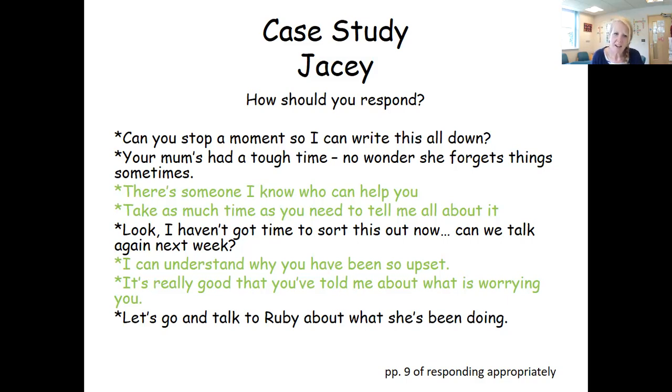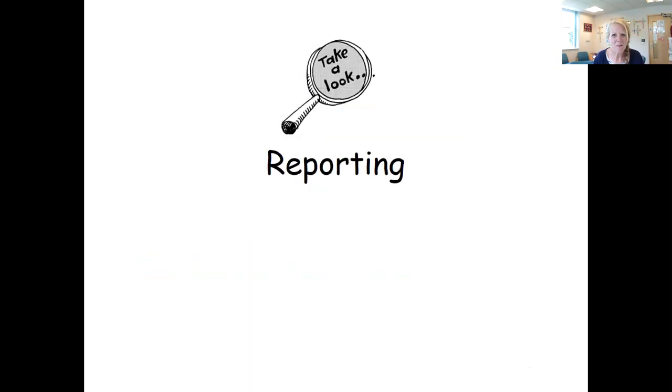The final of those things, let's go and talk to Ruby about what she's been doing. I would recommend that as a volunteering school, that is not an appropriate thing to do. It's far more appropriate to flag up that disclosure with the class teacher, who will then think deeply about the best way of responding, and very often will come and have a conversation about the best way of responding. Hopefully that's a really helpful set of guidelines and experience to help you to feel confident about how you might respond. Okay, let's move on then.